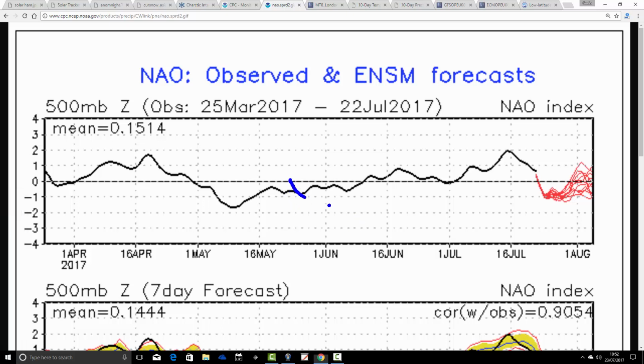We started off back in June on the negative side, but through the middle part of June, as with the AO, we also saw the NAO picking up into positive territory. And through July, actually, we've gone very positive with the North Atlantic Oscillation. We're still positive, albeit at a lower level right now.